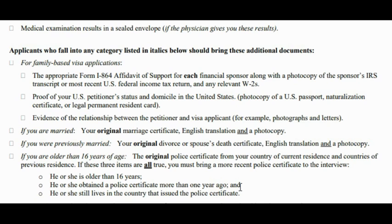Or maybe just go in and get a new police clearance certificate if it's more than a year, just to be on the safe side. And also, if you still live in the country that issued the police clearance certificate, you have to get a new one. But in case you don't live in that country anymore since your previous police clearance certificate was issued, maybe a year, more than a year, you don't have to get a new police clearance certificate from that country.